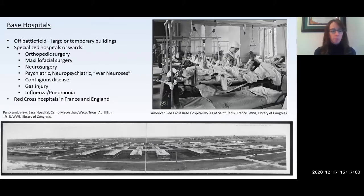And then the final stop in the medical evacuation chain were the base hospitals, which were located off the battlefield in France, England, and the US. These hospitals either took over large buildings such as schools or consisted of a campus of temporary buildings and tents. Base hospitals were often specialized or had a number of specialized wards, so injured personnel could receive targeted treatment by medical experts in the fields of orthopedic surgery, maxillofacial surgery, neurosurgery, neuropsychiatric care, contagious disease, gas injury, or influenza and pneumonia.